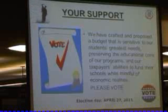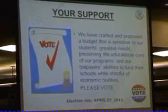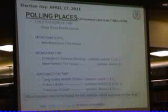We welcome your support. Please remember to vote on April 27. The polling places are listed on the slide. And if you want to see the entire presentation, if this wasn't enough, go to www.wmrhsd.org.